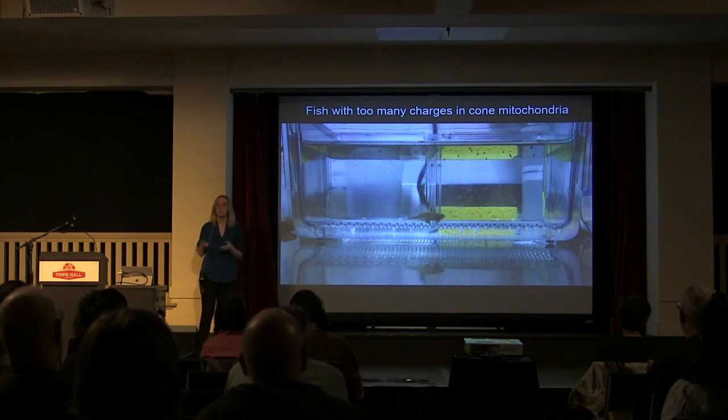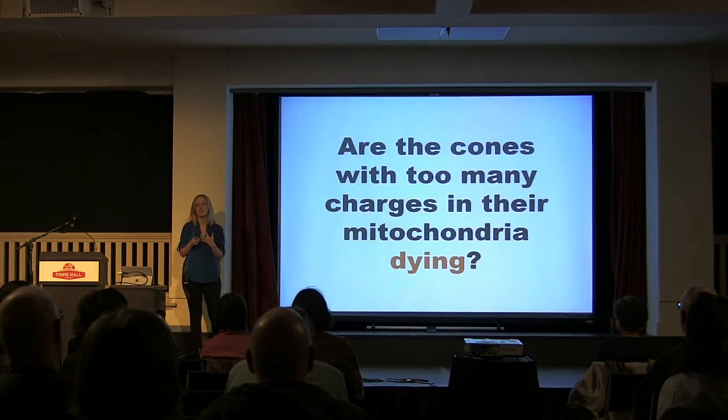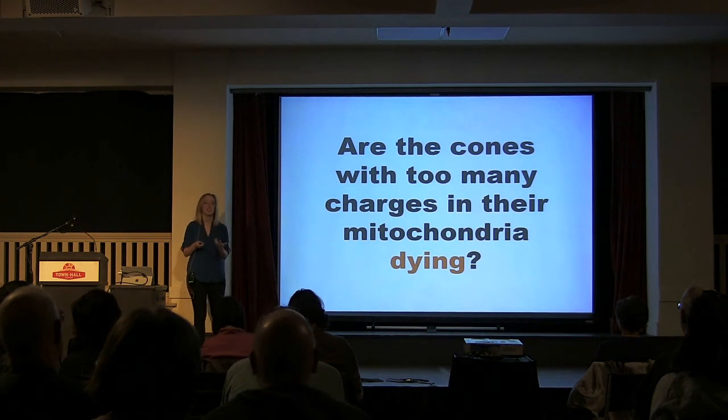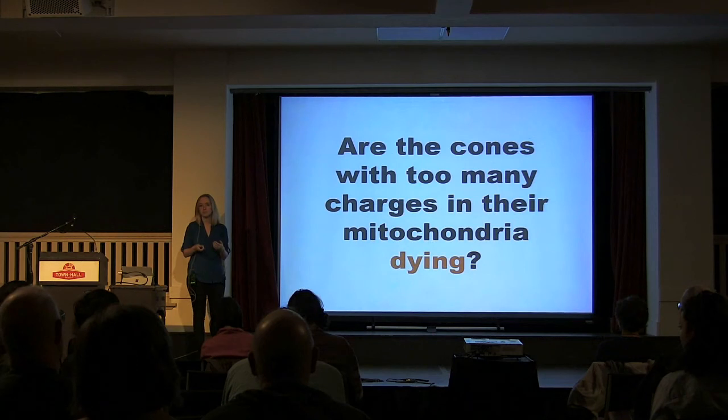So what we're trying to investigate right now is if maybe the cones with too many charges inside of them are dying, and that's why we see this decreased visual response. And if they are dying, how fast does that happen? And what does that look like? Is it similar to other diseases?